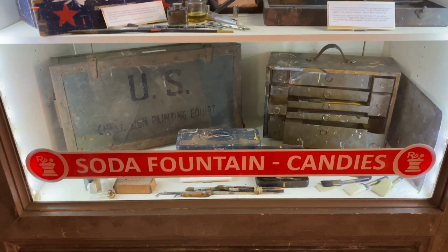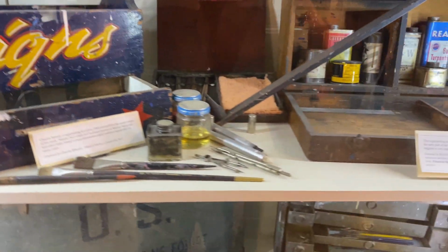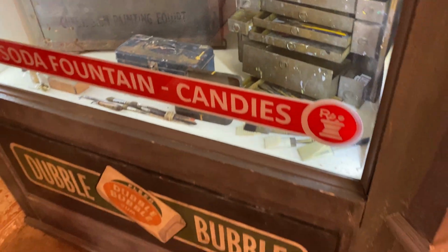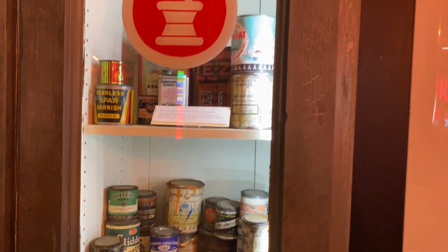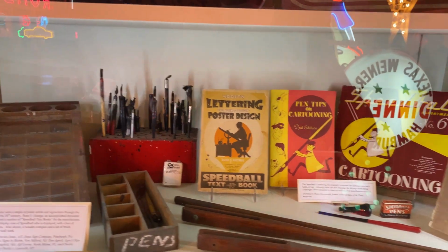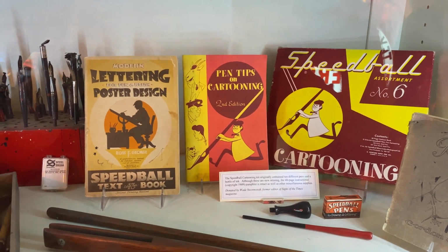What's interesting too is to see the tools that they used to create the designs for the signs back in the day. They're all stuffed into this little area above the double bubble sign. Look at all these inks, paints. What I thought was interesting, and that I never would have dreamed would come into play making these signs, is the need to know how to cartoon.